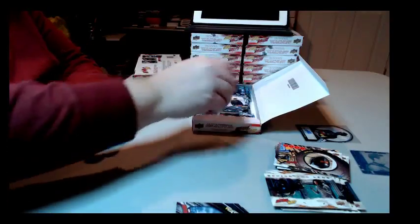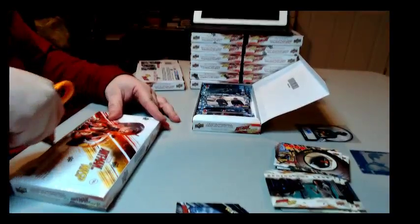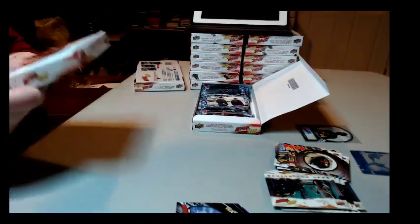Alright, so box 2 was just a pretty boring box. Had that neat Ant-Man costume card with a glittery red.